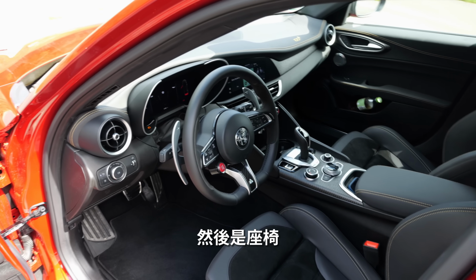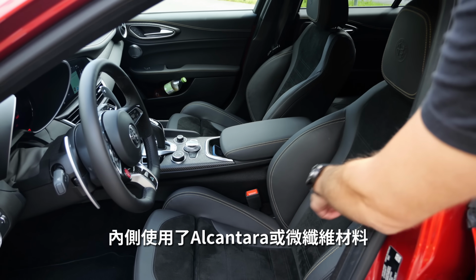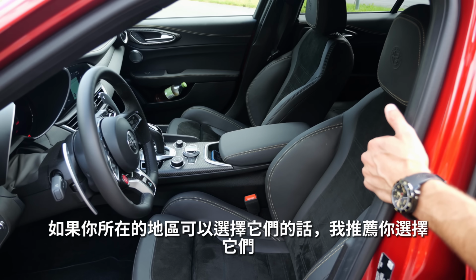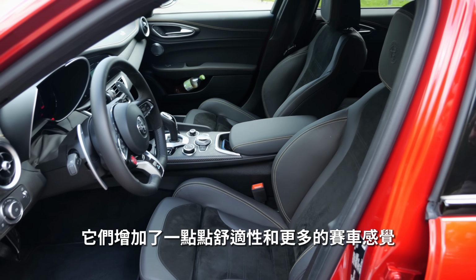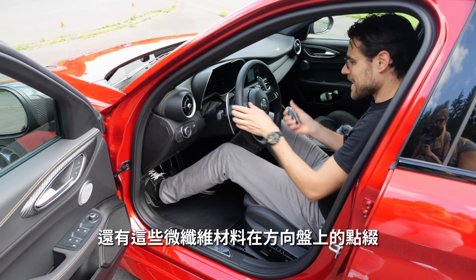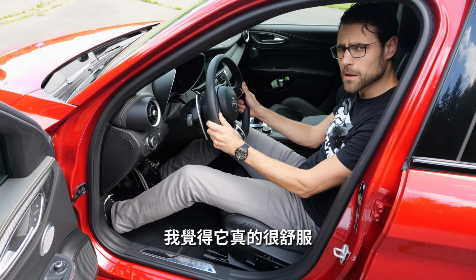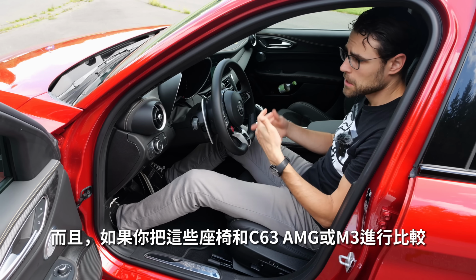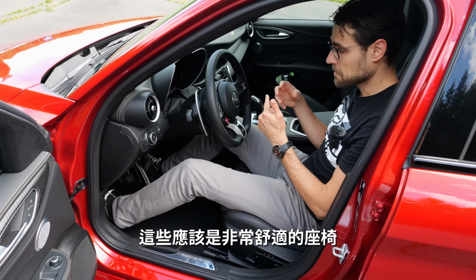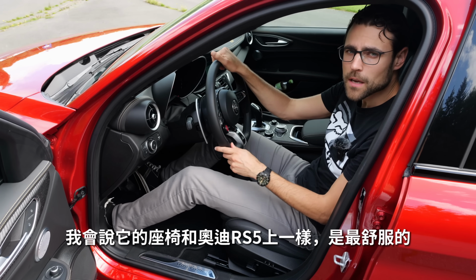Then the seats. These are special sport seats for the Quadrifoglio version with a lot of Alcantara or microfiber on the inside. You should also go for these if you have the chance to in your market. They add a little bit more comfort and of course more raciness, together with these microfiber accentuations here at the steering wheel itself. And for a performance sports car, I feel it's really comfortable. And also if you compare these seats to the C63 AMG or to the M3, these are very comfortable seats indeed. I would say the most comfortable ones together with the Audi RS5.